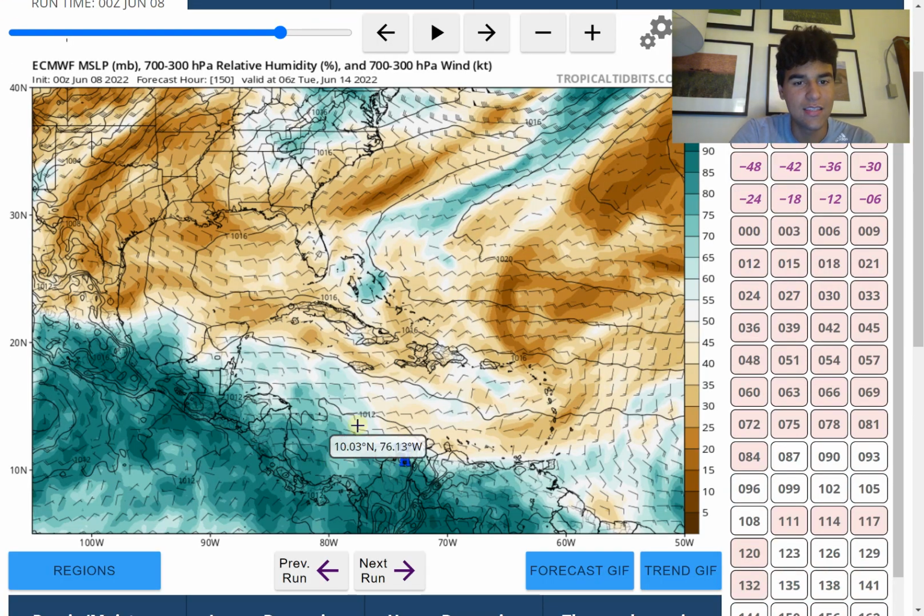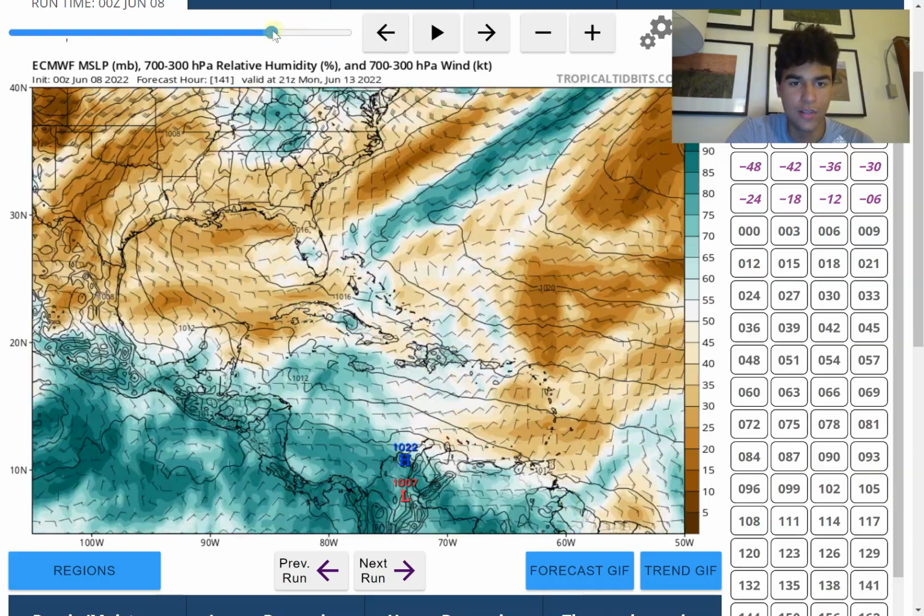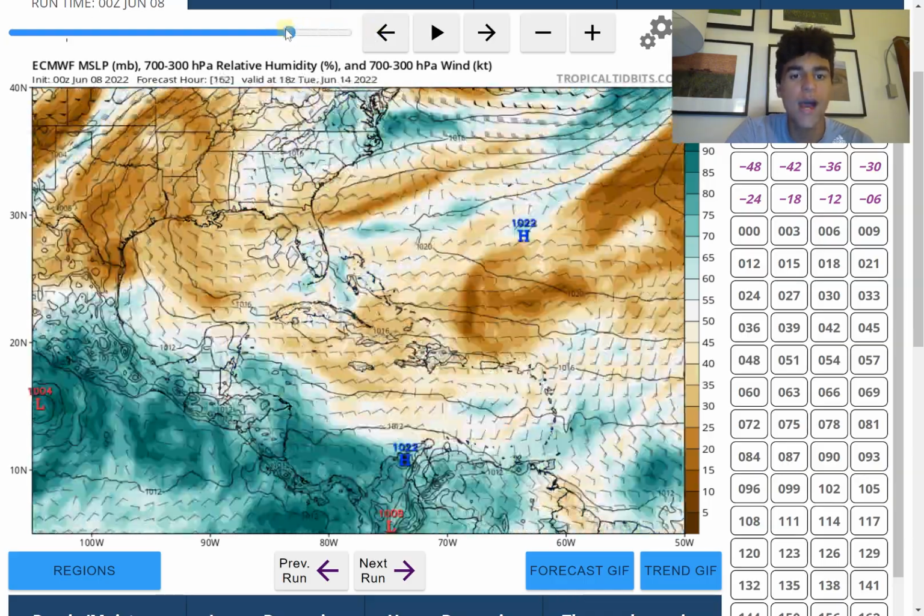Taking a look at the same time period, while there is a small area of moisture, it isn't humid enough for a high amount of convection to develop a low level center for a possibility of a tropical storm to develop under these conditions, as there's still quite a bit of dry air.